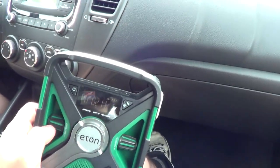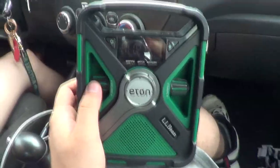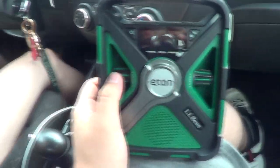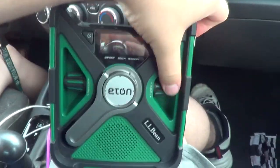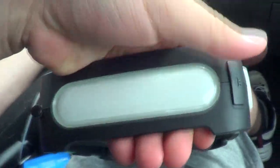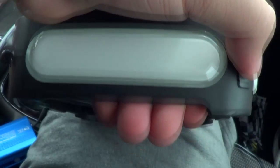Anyways, back to the Eton FRX5 L.L. Bean Edition. Right off the bat, I'm absolutely adoring the look of this radio. I love the black and the green, along with the slight gray from the hand crank. That looks pretty awesome. So we have your volume knob and your tuning knob right here, which are also black and green with accents of color. You have a reading light on the top, which messes up the camera, just like the Sidekick does. And then you have the flashlight, which also messes up the camera.